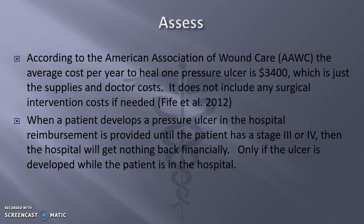According to the American Association of Wound Care, the average cost per year to heal one pressure ulcer is $3,400, which is just the supplies and the doctor costs. It does not include any surgical intervention costs if they are needed. When a patient develops a pressure ulcer in the hospital, reimbursement is provided until the patient develops a Stage 3 or Stage 4. Then the hospital gets nothing back financially. And that's only if the ulcer is developed while the patient is in the hospital.